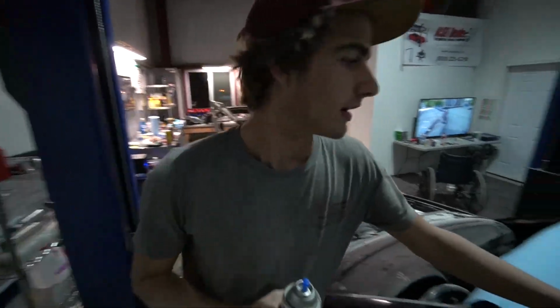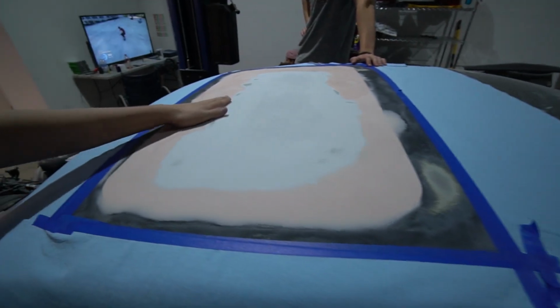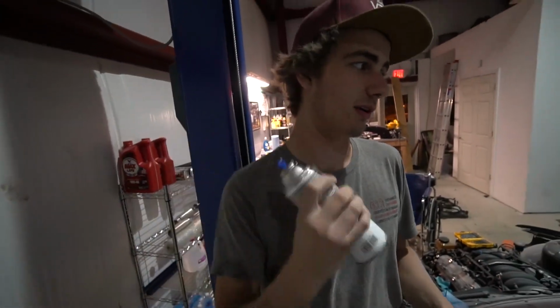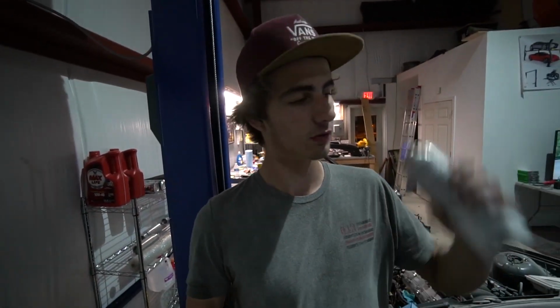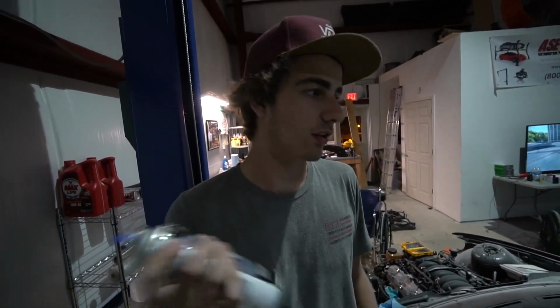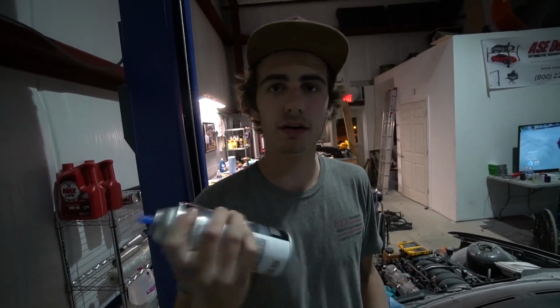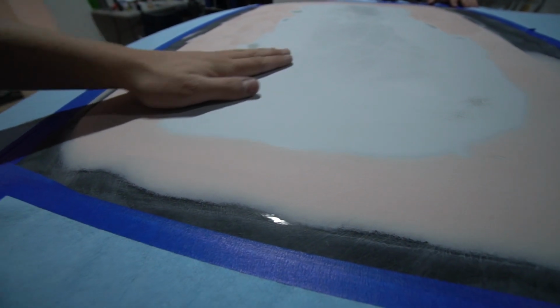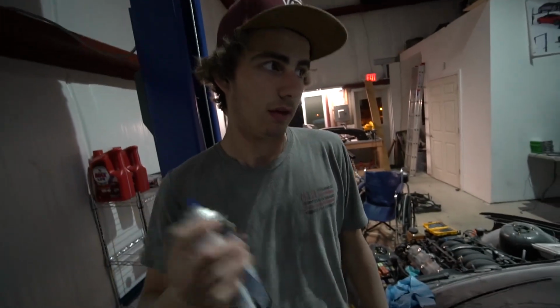All right, so it got pretty smooth. It's not perfect, like you can see right there, but we got high build primer, which covers up a lot of sand scratches. I'm gonna lay it on pretty thick, and then tomorrow, or next time I come up, which will be soon, I'll probably 400 grit it, and probably have to add a little more primer in some spots, or Bondo. But other than that, he's basically done, and I'm glad it's not cracking. It came out pretty good for amateur.